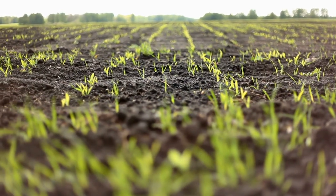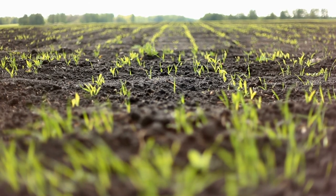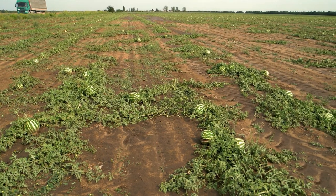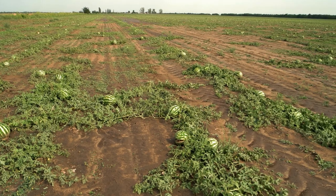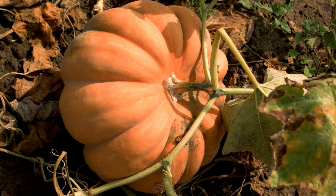Planting cover crops. Cover crops, like clover or hairy vetch, are planted during off-season times when soils might otherwise be left bare. These crops protect and build soil health by preventing erosion, replenishing soil nutrients, and keeping weeds in check, reducing the need for herbicides.